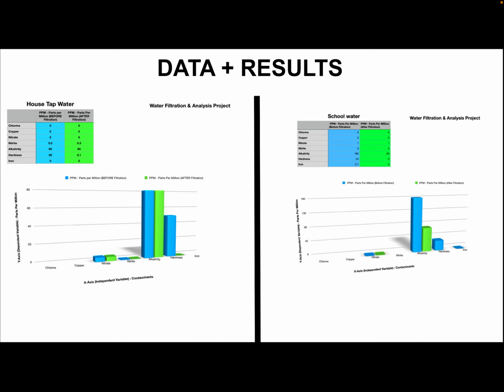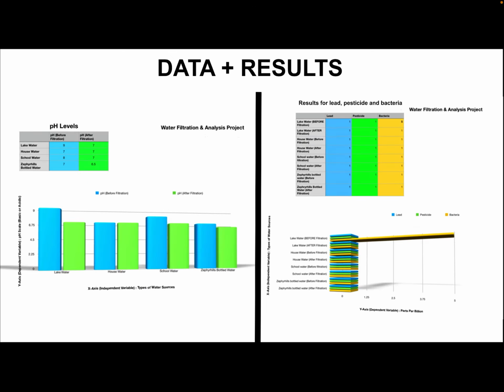And now, as you can see, school water is on the right and house tap water is on the left. I again tested for chlorine, copper, nitrate, alkalinity, hardness, and iron. And on the graphs, again, you can see the data. I also tested for pH levels for the lake water, house water, school water, and surface bottled water. You can see the pH levels on the graph below.